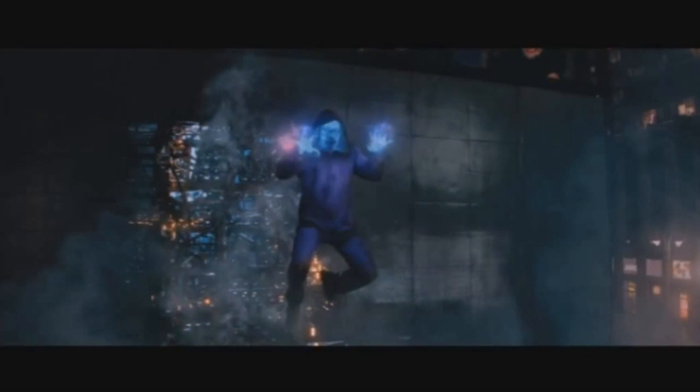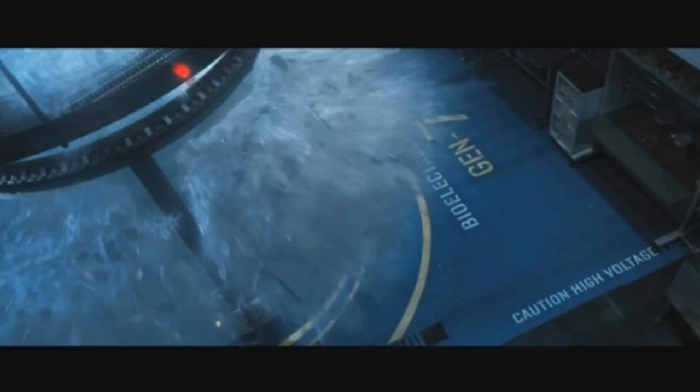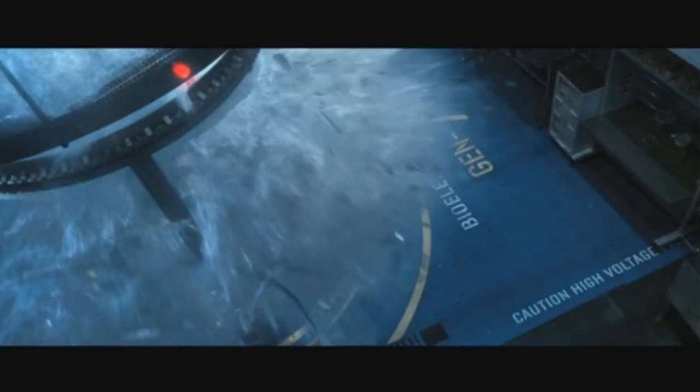Electro. It looks like he's wearing glasses. So yeah, it might be the moments after he just discovered his powers, since he does wear glasses as Max Dillon before the transformation. Tank full of electric eels just exploded. Max Dillon just fell down, fell into the chamber, into the tank full of electric eels, and he will become Electro.